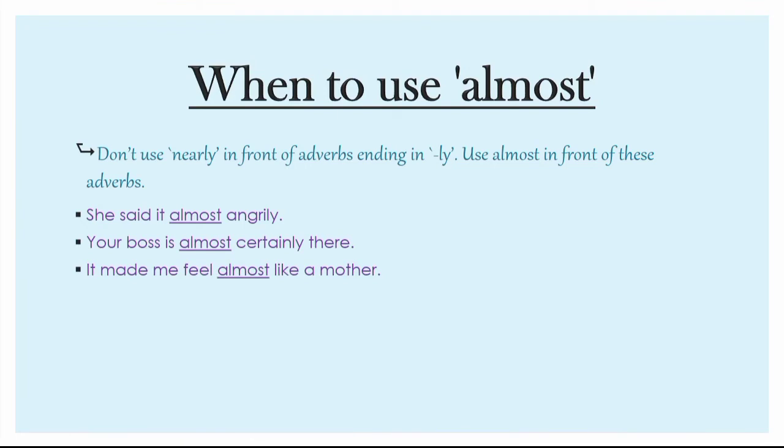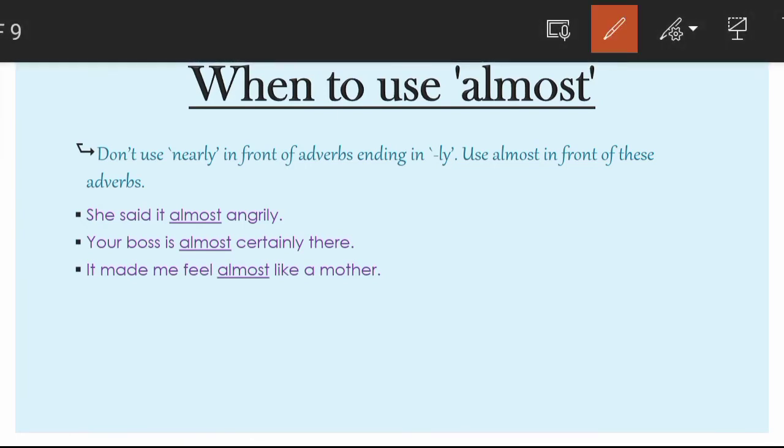It made me feel almost like a mother. It made me feel almost like a mother means it made me feel not completely like a mother, but a little bit like a mother. Means not quite, but a little bit. Okay, so it is over. So let's see the other one.